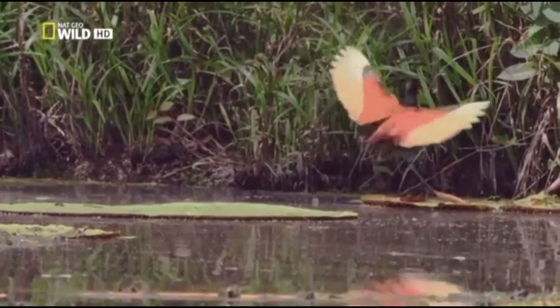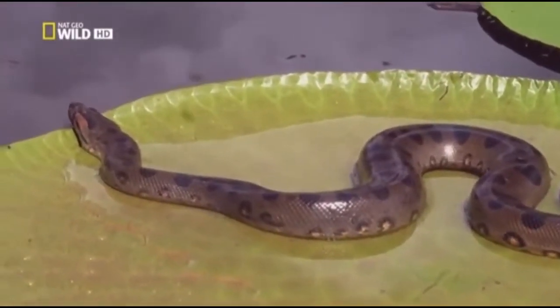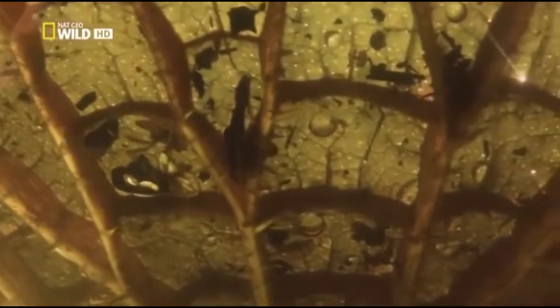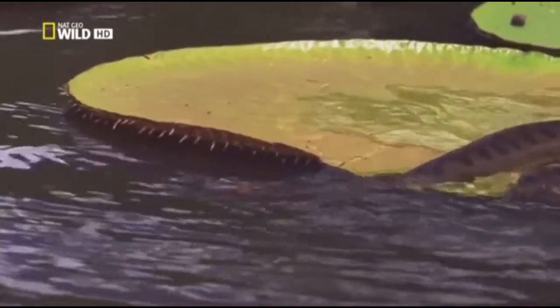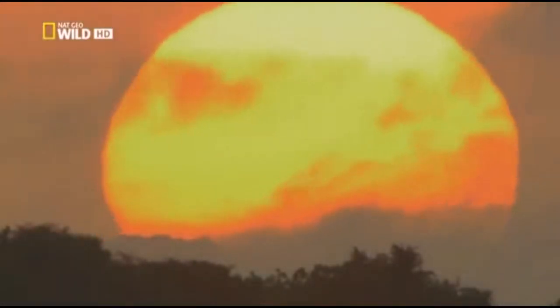Although the leaves are delicate, they can easily support this young 40-pound anaconda. A network of strong, air-filled ribs supports each leaf. They can carry weights of 99 pounds. Tough, pointy spikes keep fish at bay. It's a great perch. The skittish youngster can disappear into the water at a moment's notice. But this watery Eden is only temporary.